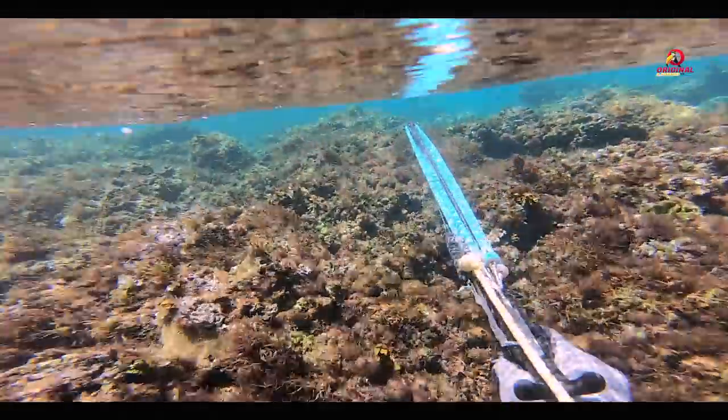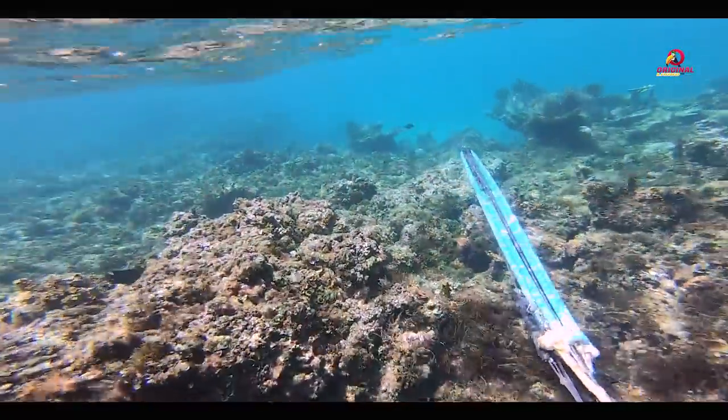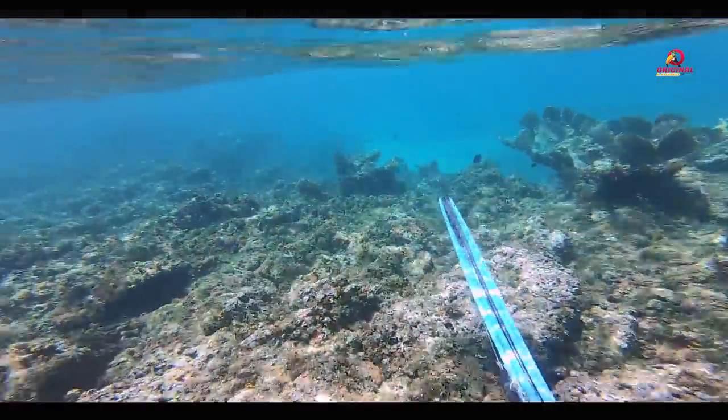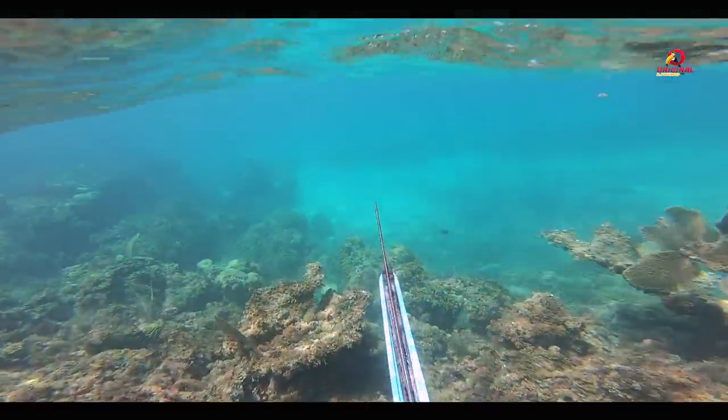It is just swimming away from me. Here it reached back in some open water. So it headed off to the deep. So that is the end of this dive.